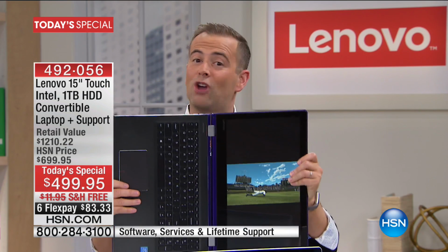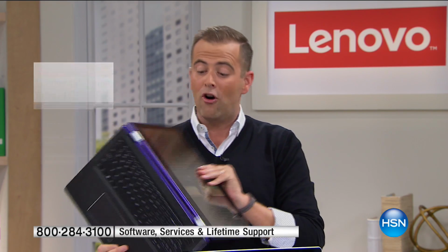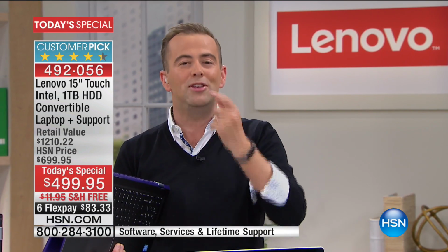Please don't try and do this with your laptop at home. There'll be tears before bedtime. With this one, I can flex this backwards and forwards and take it to whichever style or format I need it to be, whether it's going to be the tent mode, the tablet mode, the laptop mode, you name it, you can do it.